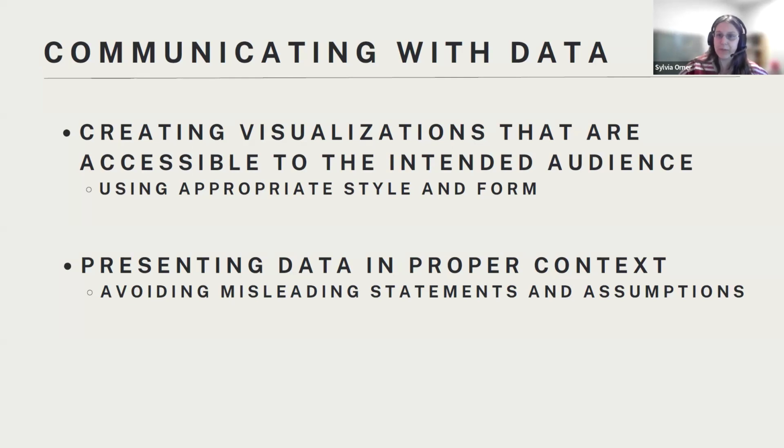Run things by them, like, does this make sense? You know, is this something that my board is going to get? I know what it means to me, but how do I make it mean the same thing to them? And I know Kate will get a little bit into this with the data storytelling, but we always want to get some outside eyes on these kinds of things to make sure we're not being biased or confusing.